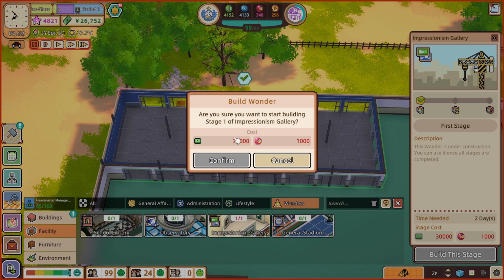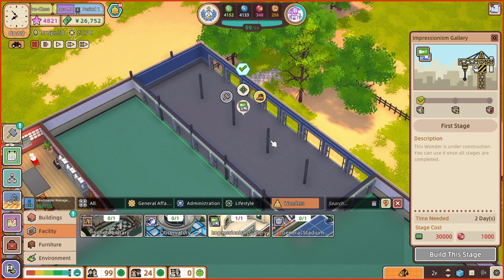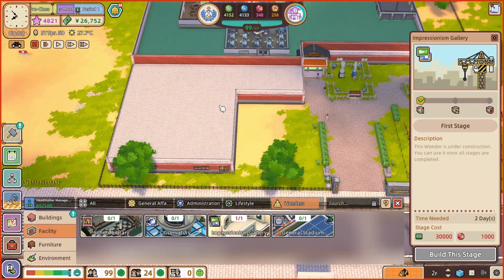And then you have to spend a lot of money and also a huge amount of your sort of, whatever they are, learning point type things on getting it done. And we can't do that right now with the Impressionism Gallery because we don't have 1,000 art contribution points. That's the word I was thinking of. We haven't even got half of that. Oh, okay. So that now can't be finished. That's got to sit there and it's got 3 stages to it. Oh, well, there you go. I never knew that. That is all very interesting indeed.